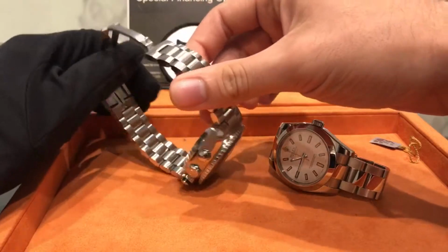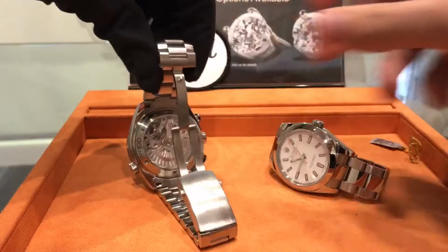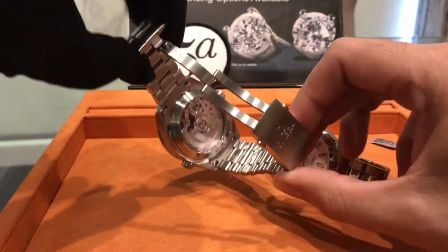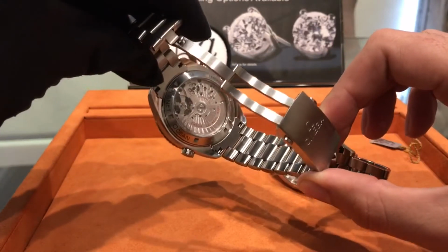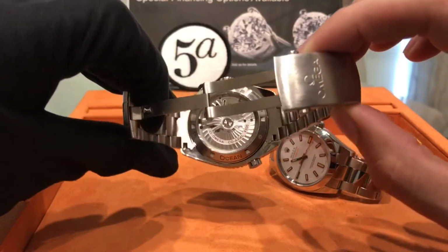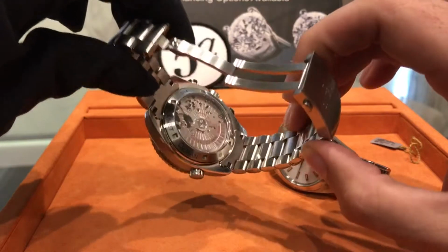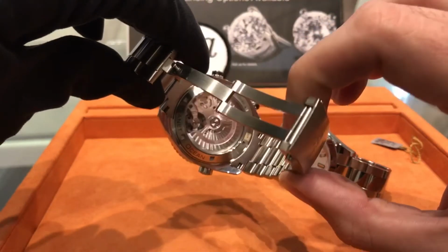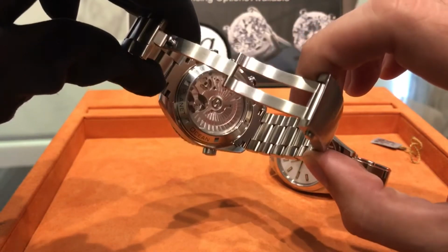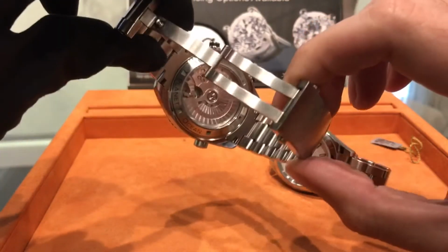Now while I have this here, this is an open case back, display back model, unlike the Rolex. So while we have this here, I'm going to let you guys see this fantastic, gorgeous 8900 model from Omega. Their movement is just fantastically finished, very accurate with the coaxial escapement, and a lot of anti-magnetic properties for the pieces in this movement. So your cell phone, microwave, all the things of daily living aren't going to interfere with its timekeeping.